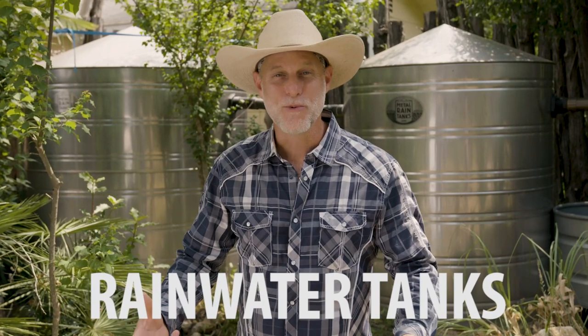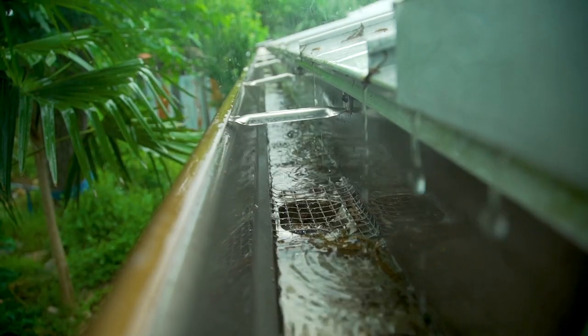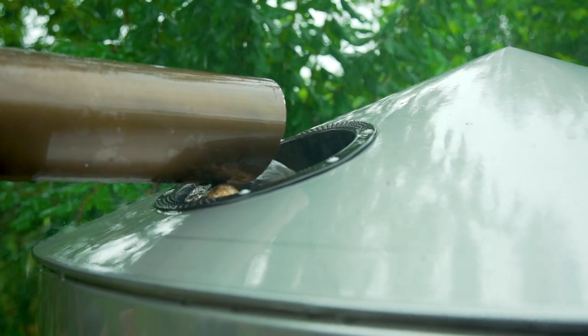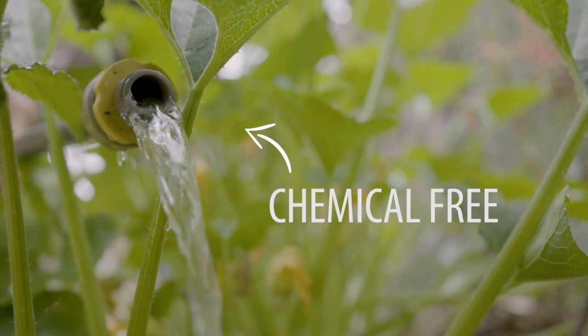At Earth Riparian, we have four storage tanks that collect 6,400 gallons of rainwater. An important practice in permaculture is to create redundant systems. This system ensures water security and allows us to feed our organic beds with chemical-free rainwater.